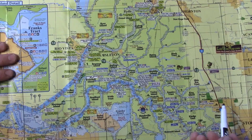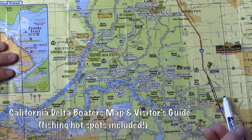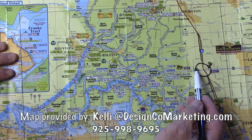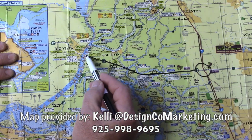right here. If you come from the east, you're going to be coming up from the south on Highway 5 or from the north on Highway 5 until you get to Highway 12 right here. You'll then head across through the Delta over to a town called Rio Vista.